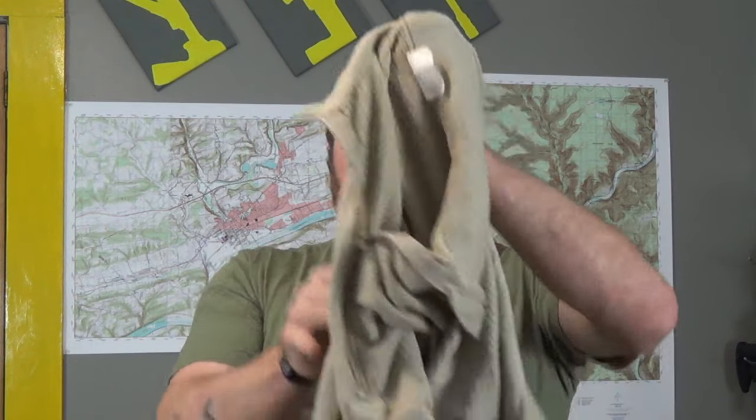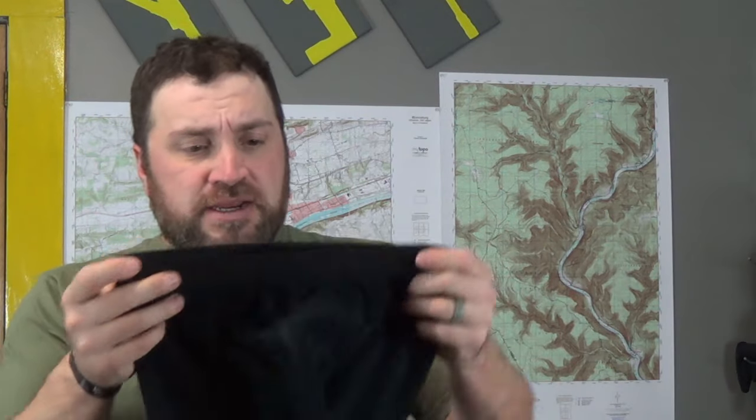The other set of base layers is Army issue, the waffle top, I guess they call it. But it is the waffle shaped polypropylene, and that helps trap more air in it, so it's a little warmer than the silk weights. Army issue top, and I think the bottoms are Under Armour, a different color, same polypro waffle pattern. That's what I'm using, one of those two, as a base layer.